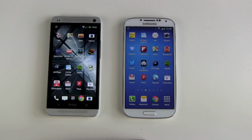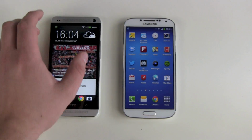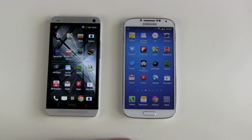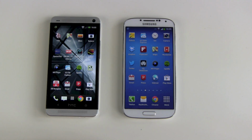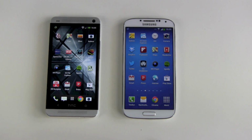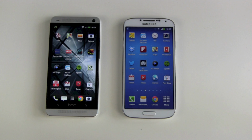Both devices cost about the same, about 630 euros here, but they are in a heavy price fight right now. And as always, Android prices for the new flagships will drop rapidly, even if in autumn the new iPhone comes out. If you can wait, I would definitely recommend to wait, even if you want to buy just one of those devices, not an iPhone 5 or the new Nexus generation. Which device you choose, this is up to you.